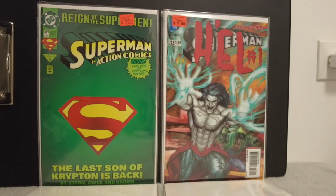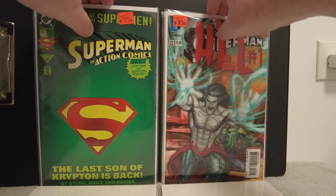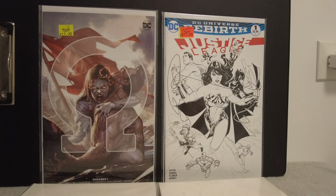4, 6. Look how green that is. The ink looks wet. It's so mint, that book. 8, 10 books. They packed them in.